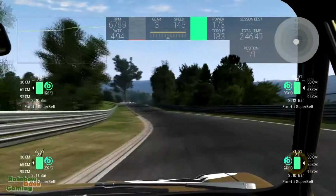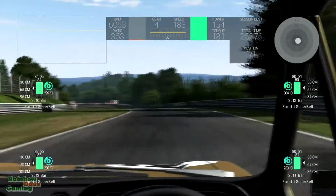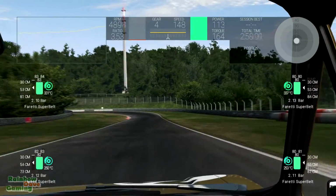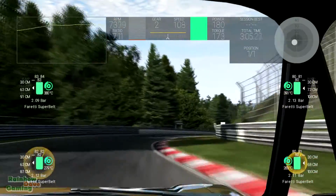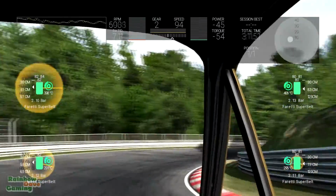This is the kind of lap that I can easily probably cut 30 seconds off if I had a few hours of just running around constantly trying to learn the track perfectly in this car, learning what this car likes and dislikes. But I mean, that's not what Project Hell is about.